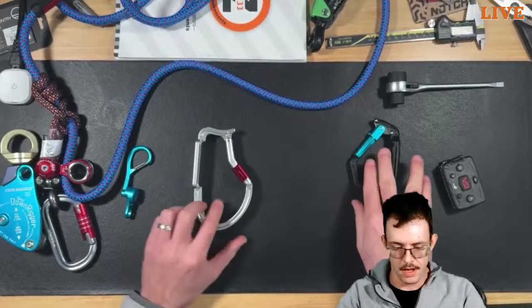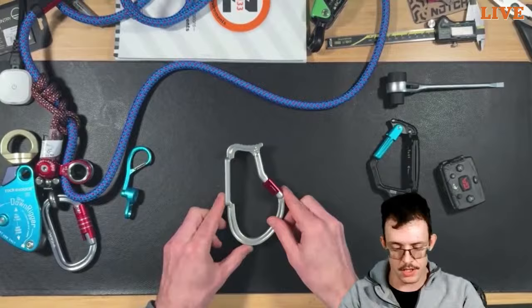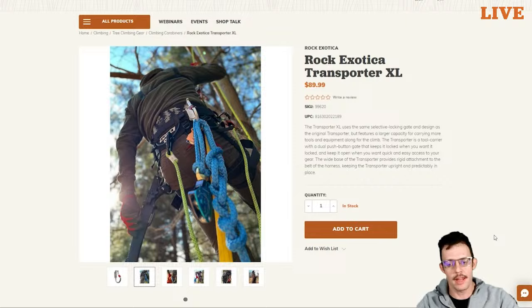If you're doing a lot of rigging slings or you find that you're just running out of space on your standard size tool holders, the Rock Exotica Transporter XL is a really logical, I think, continuation for this product line. It's very cool. I think we're going to see some other brands probably foraying into larger tool holders as well. This one looks really nice.